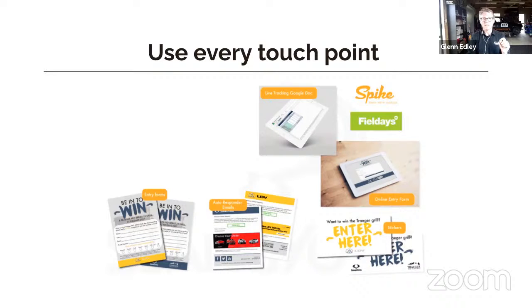Then we also had the sales guys using the iPads, and they would get entries off people when they were talking to them. The whole goal of this was to sell cars, right? So we added a bit of competition into it, which I think is really fun, especially if you've got a couple of stores, or some people working on this, just to add a bit of competition: who can get the most entries. So we had a live tracking Google Doc for it, which was very, very cool.